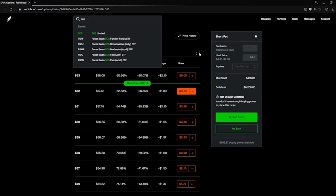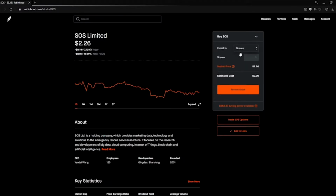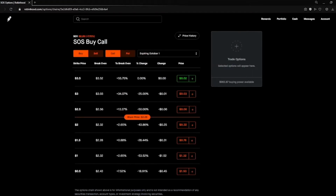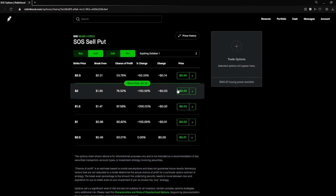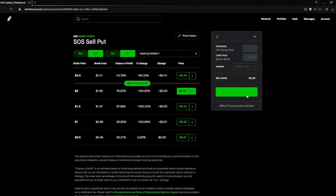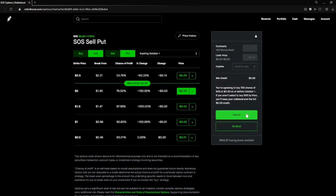Allow me to give another example here. Let me do SOS. This one's a little cheaper. The premiums aren't as high, but most of you probably have $200 that you can do this with, if you just want to experiment and try this out. So here we go. Go to sell, put. We would choose this one, and then we would make this little $5 here. Review, and then we hit submit, and we would get this $5 to our account immediately.